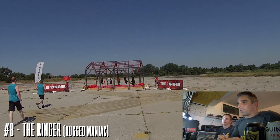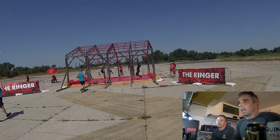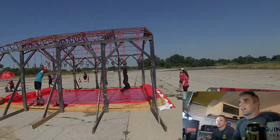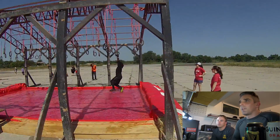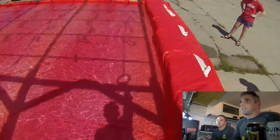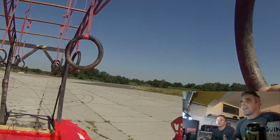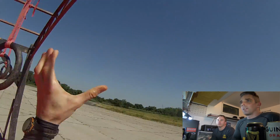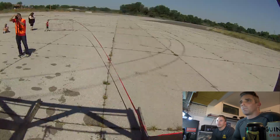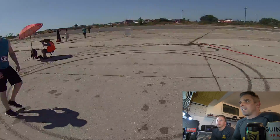Okay, here we are, number 8, Rugged Maniac, the Ringer. Both Damer and I did this race in different locations. They both had this in some form or another. Again, not super hard. Something that we've built out back, basically. Simple rings, a whole lot of them. You've got to traverse from one side to the other. And our hand-to-hand technique just fucking wins the day. You'd be surprised at how many people fall off that thing. Pretty short. I think it was a dozen rings. Just kind of do it and move on.